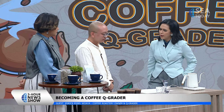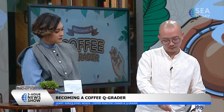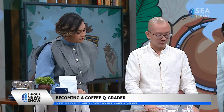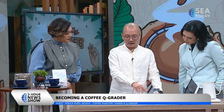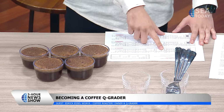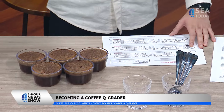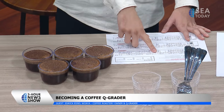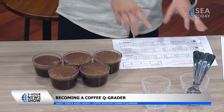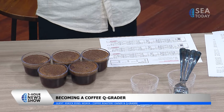Okay, so what factors do Q graders usually need to assess aside from the aroma, flavor, acidity, and the aftertaste as well? Some coffee have aftertaste. This is our cupping sheet, and it shows different elements that we need to consider in the coffee. The first is fragrance and aroma, which is the smell. Then we have the flavor itself, the aftertaste, and the acidity, which is the quality of the sourness in the coffee. So it's not always a bad thing to have sourness in coffee. Yeah. And the body, people might think it's intensity, but it's actually the texture of the coffee.